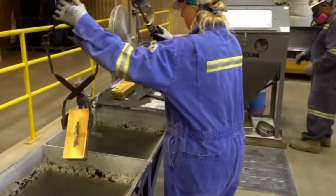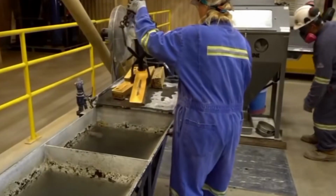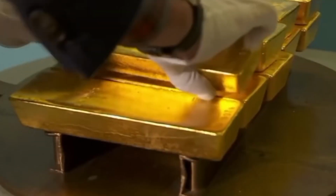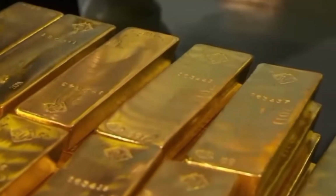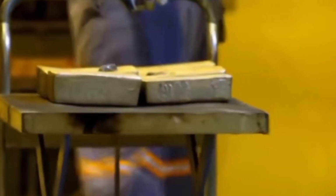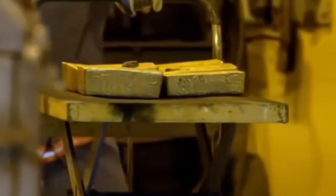The next step is smelting. The ore is heated to around 1,100 degrees Celsius, producing gold that is 90% pure. Each ingot weighs 25 kilograms. However, to obtain the ingot, miners must process up to 8,200 tons of rock. Each ingot is about the size of a brick and is worth over $1 million.